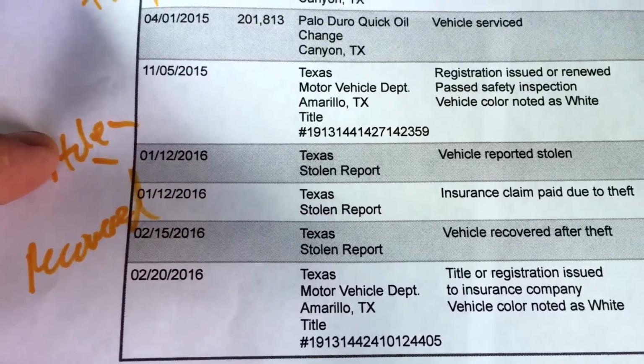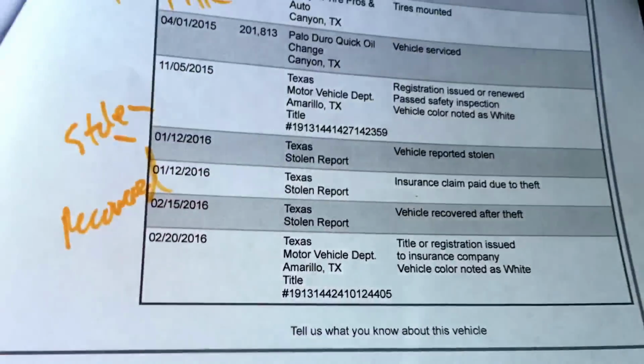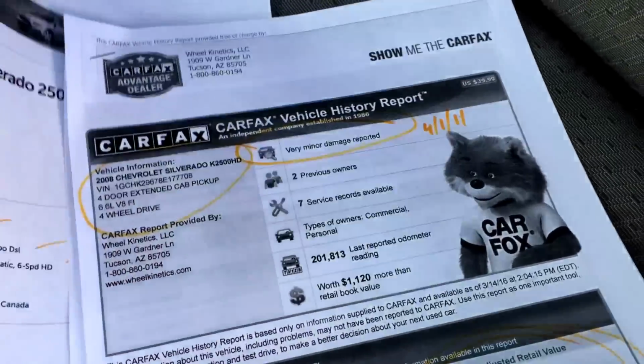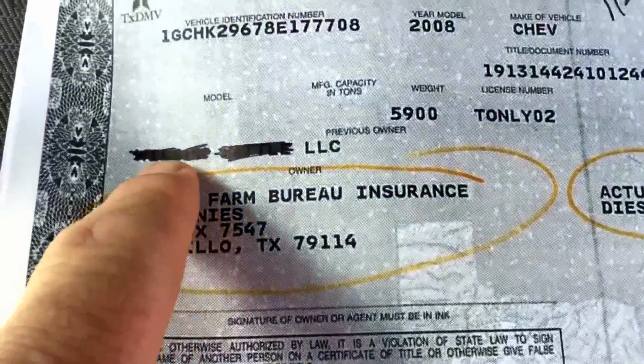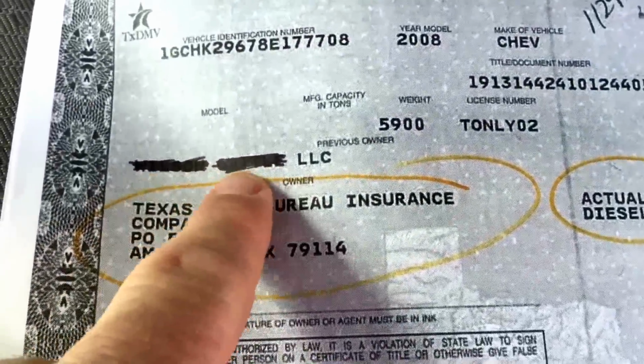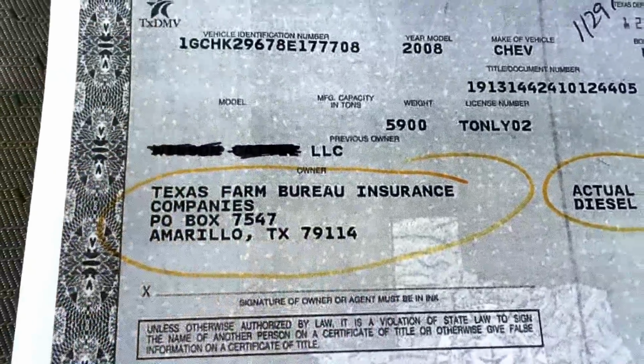Stolen. 112.16. Recovered 215.16. And there you go. There's your Carfax. Now you don't have to pay for one of those. Texas Farm Bureau. This did have an obvious name for a cattle company. I'm not supposed to show people the name, so I block them out, but it was a cattle company.